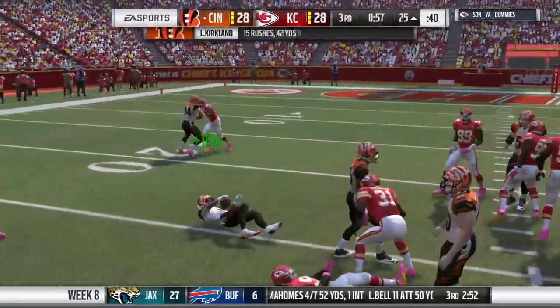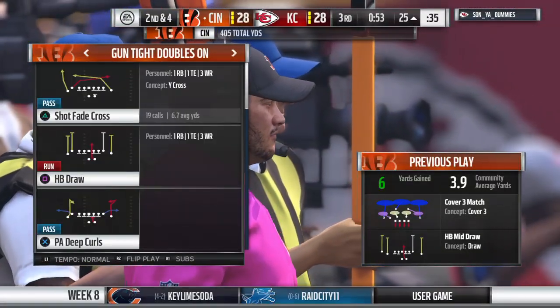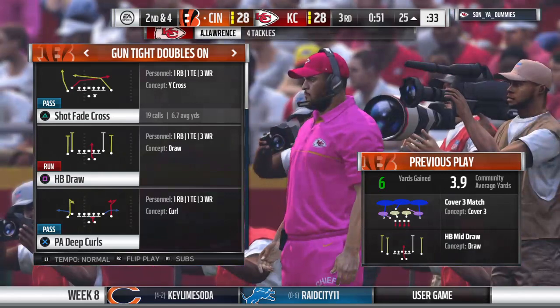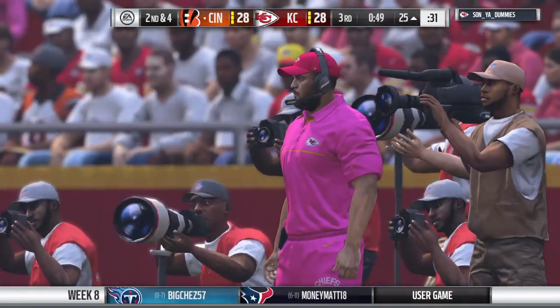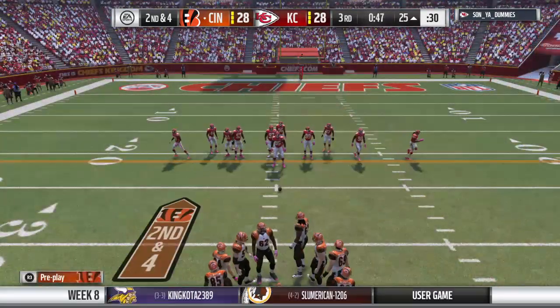And able to push his way forward here for a good little gain. He'll get a nice chunk there on the 1st down run, and it's 2nd and 4. And once again, leverage wins. The offensive line, lower than the defensive front, they moved them and found some good space for the guy carrying the ball.